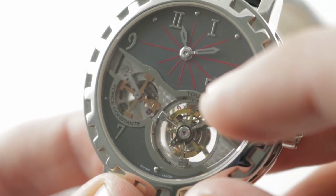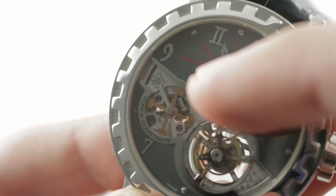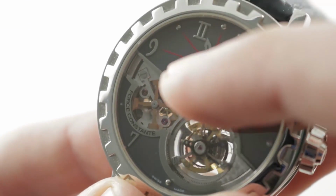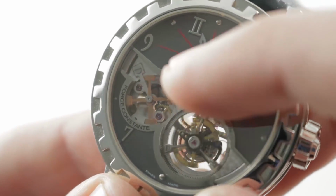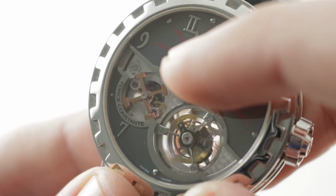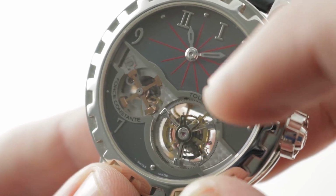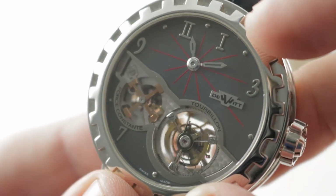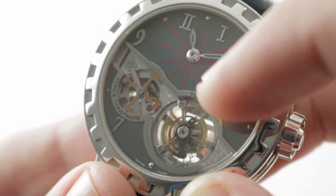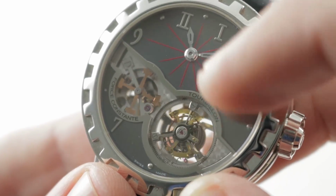Now, it beats away at 21,600 vibrations per hour, and it has a 72-hour manual wind power reserve. There is an intermediate spring that acts as a buffer between the mainspring barrel and the escapement. So you can see it's effectively a remontoir d'égalité, as you would find in an FP Journe Tourbillon Souverain. So you have the remontoir, or the intermediate spring, to provide constant force to the escapement. So regardless of how tightly wound or discharged the mainspring barrel, the escapement always receives the same amount of force and therefore maintains constant amplitude for much of the wind.